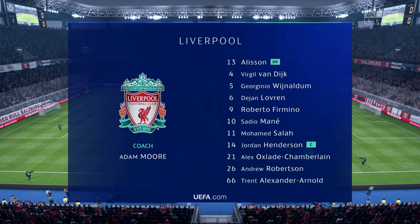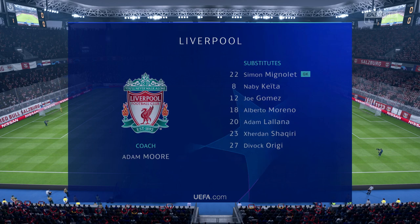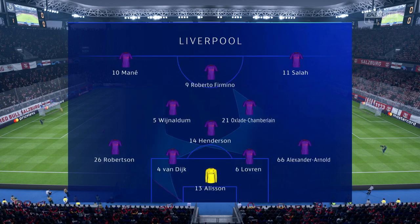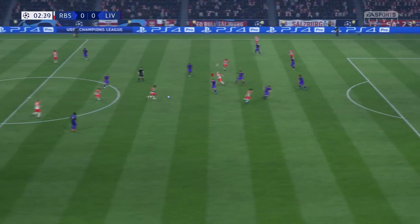So the starting lineup for Liverpool. Dejan Lovren plays alongside Virgil van Dijk in central defence. Mohamed Salah plays with Sadio Mane out wide. And leading the attack today is the ultimate pressing machine, Roberto Firmino.